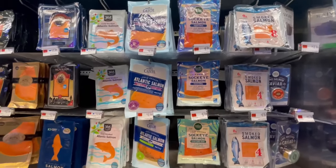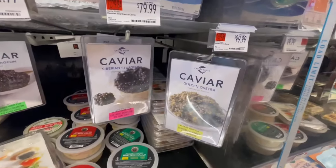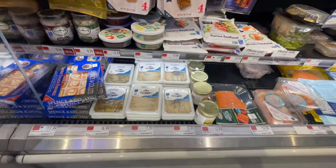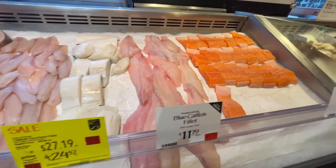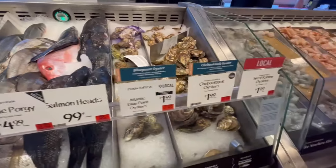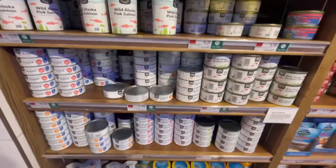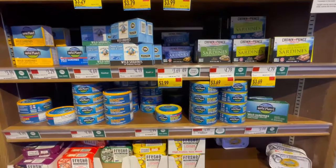Here are their salmon. They even have caviar. Look at the price. Wow. Yeah, like I said, it's an acquired taste. So here they have their seafood. Very fresh. Yes, I have bought here. I actually like their butchery section. Canned fish. So these are their... They don't have century tuna. That's all right, I guess. Not here.